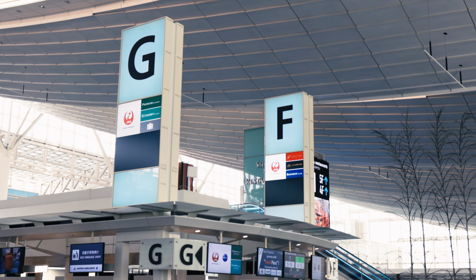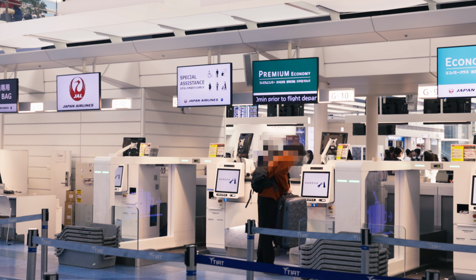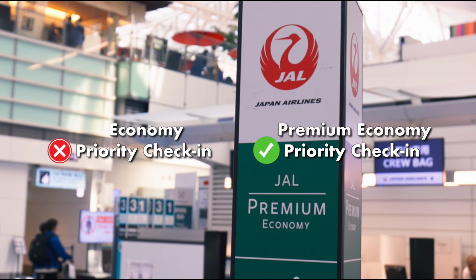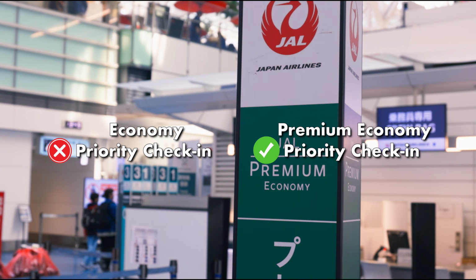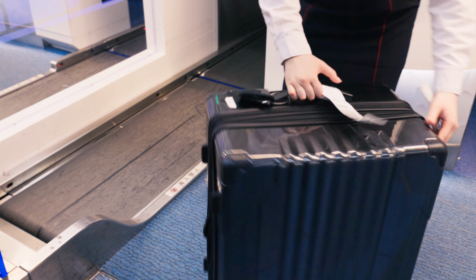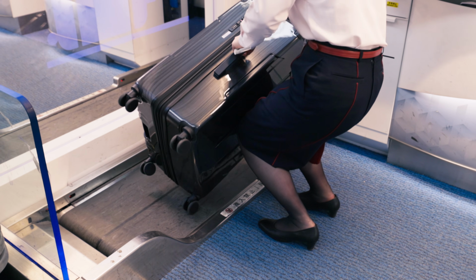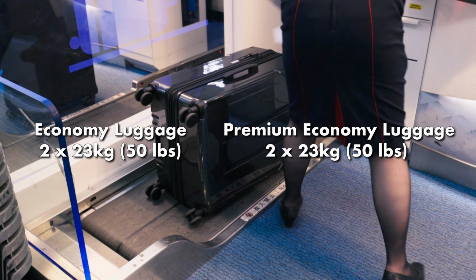But first, our trip starts off here at Tokyo Haneda at the Japan Airlines check-in counter. As a Premium Economy passenger, you do get priority check-in. You also get 2 pieces of check-in luggage at 23 kilograms or 50 pounds each. That's the same as what economy passengers get though, so no premium perks here.